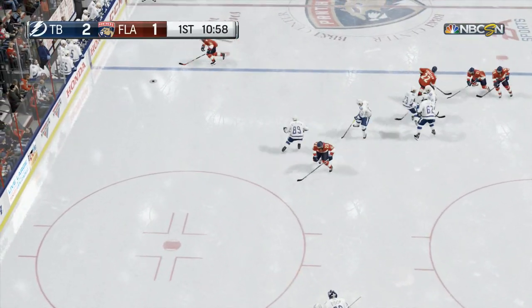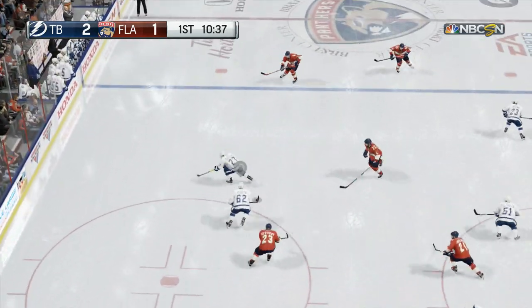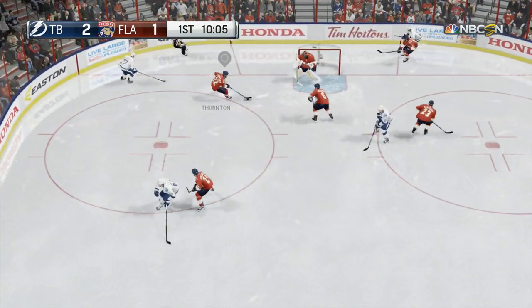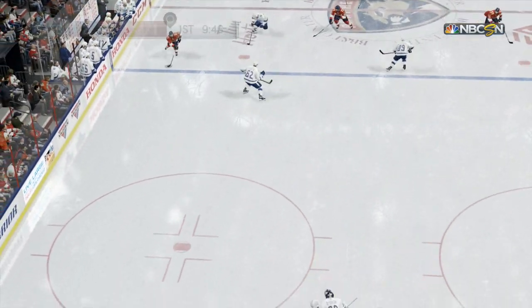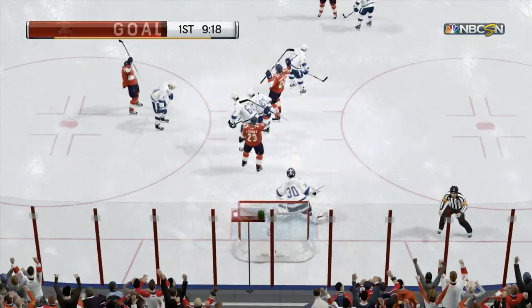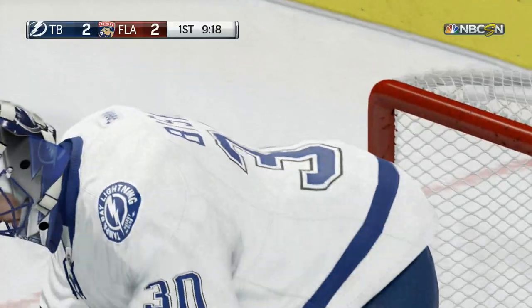Had no shot. Good physical play. Tampa Bay's in their own end and controlling play now. 42 seconds. Carried from the defensive zone. Gets across, looks over his options. Scooped up. Good shooting place. Score! And this one is tied.